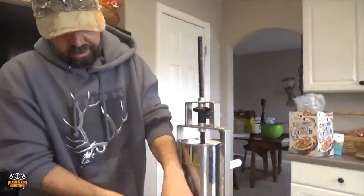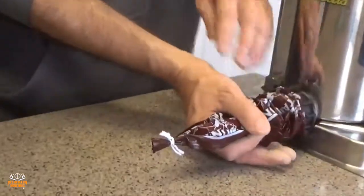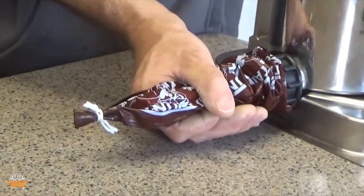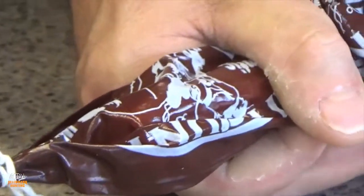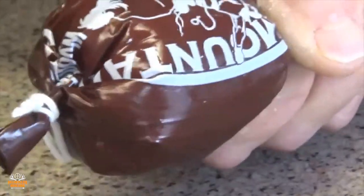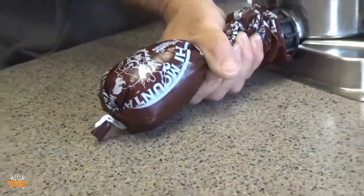So, unlike the collagen ones, or similar to, I guess, I'll push it all the way up to the end. So we're trying to keep any air from getting into the sausage casing. And you just have to apply pressure so that you're getting all the air out and getting your casing completely filled.